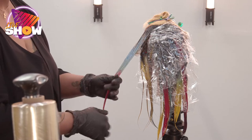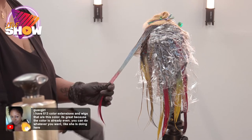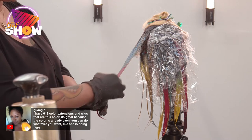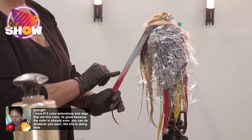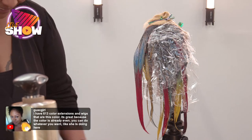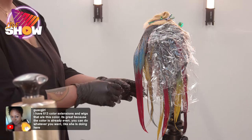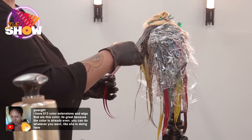Right on. All right, a couple things. We got this one I love. I have 613 color extensions and wigs. And do them all this color. Do them all. That's such an awesome thing. I think that's super cool, just being able to switch it out. Yes. Oh, you know what?